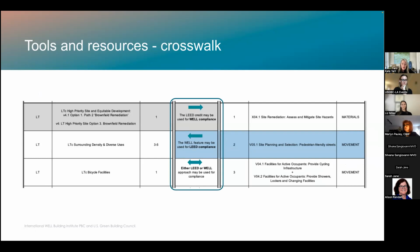In the example above, this is LEED credit bicycle facilities and WELL features V04.1 and V04.2 facilities for active occupants. A project team can choose to comply with either bicycle facilities or the 2 facilities for active occupants features, but do not have to do both. As you can see in this case, there are 2 WELL features listed for 1 LEED credit. This occurs throughout the crosswalk.